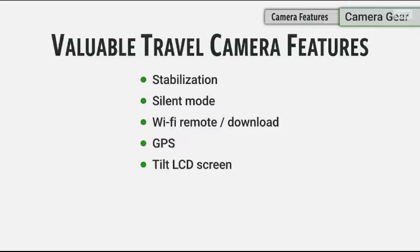Because you're always trying to come up with solutions, a tilt screen just gives you more options as to where you can place the camera and get the shot exactly framed as you want it. Dual cards, I like being able to back up on site as I shoot it. It's just an extra level of security that I know I got things. We'll talk more about backing up as we go along.